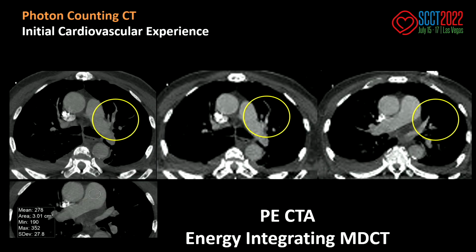Here was a case of a rather larger patient who came in through our ER, actually an inpatient, for evaluation for pulmonary embolism and underwent PE CT on an energy integrating multi-detector scanner. You could see on the image on the far bottom left, we were able to achieve an adequate amount of contrast opacification for the study to be diagnostic. Over 250 Hounsfield units is our threshold for how we like it.